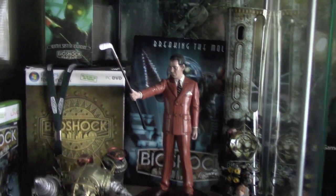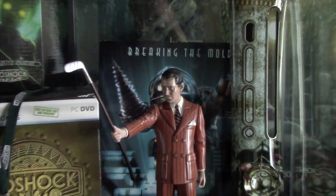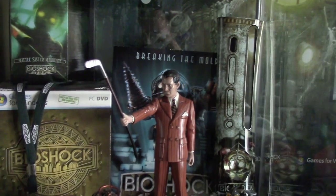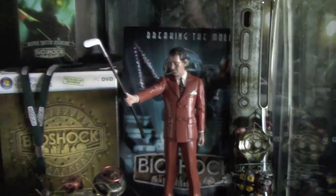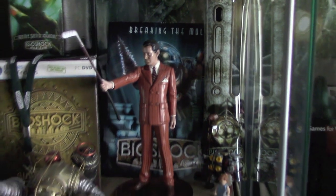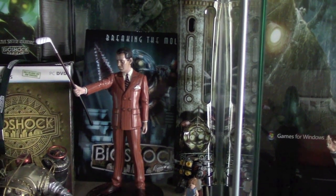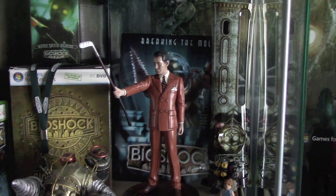And behind him we see the Breaking the Mold Bioshock art book. These books are fairly rare. They were only printed, I think, one time, so there's only one edition of the print. But it's very cool. It goes through all the art inside the world of Rapture and all the characters and everything that comes with it. The big daddies, the little sisters, all that. Even the concept arts from when the little sisters weren't little sisters, they were just little slugs originally. So it talks about all that. It's really cool.